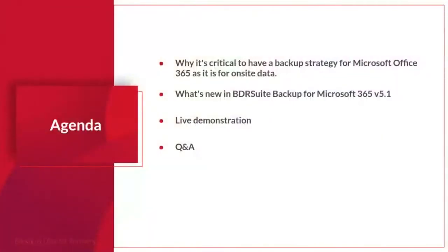And the agenda goes like this. We'll be covering why it is critical to have a backup strategy for Microsoft Office 365 as it is for on-site data. Then what's new in Microsoft 365 for Microsoft, we are launching a new update, version 5.1, so we're going to see what's new in it. Followed by that, I'm going to do a live demonstration and also a Q&A session at the end.